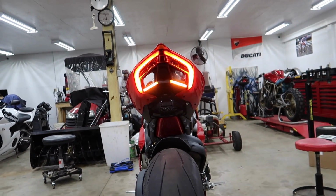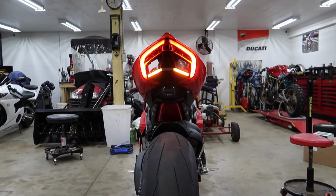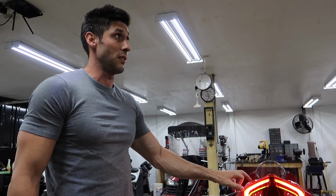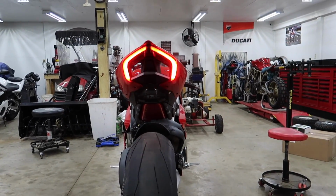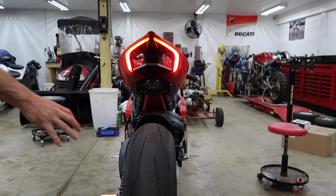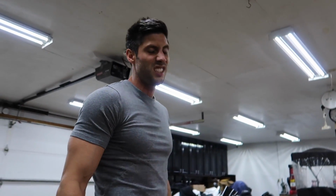Look how much better that looks. Oh my God. Honestly, I love the old tail section, but I think this tail actually looks even better. Even more aggressive. The lights look newer and just, I don't know, a little bit more futuristic. And you can even see the big fat 200 Pirelli Super Corsa SP tires built specifically for this model bike. What do you think, Dotto?